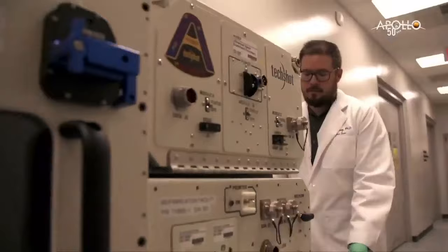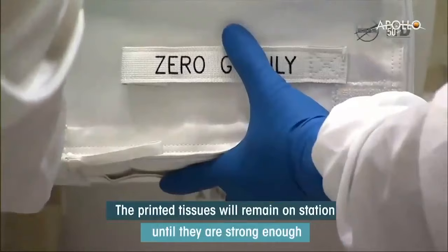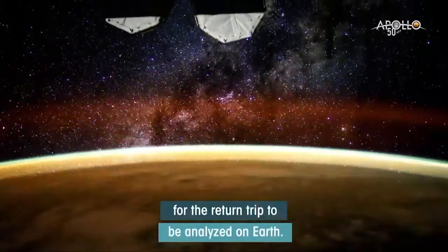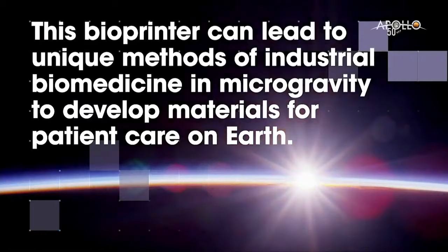Developed by TechShot, this bioprinter will initially seek to print cardiac-like tissue. The printed tissues will remain on station until they are strong enough for the return trip to be analyzed on Earth. While the ability to manufacture human organs is likely many years away, this bioprinter could lead to unique methods of industrial biomedicine and microgravity to develop materials for patient care on Earth.